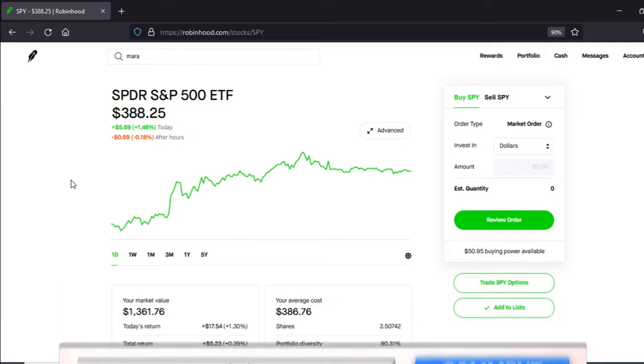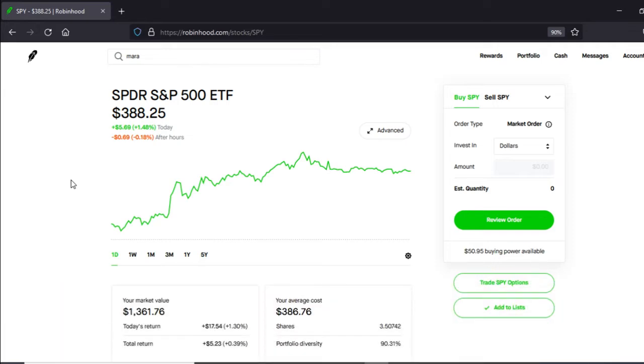No one, I repeat, no one knows if a recession is going to be actualized or not, but as traders we have to keep moving forward. We do see all signs though that are pointing to a recession. So with that being said, here is strategy number 1.